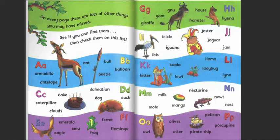C. Cake, caterpillar, clouds. D. Dalmatian, dog, duck. E. Emerald, emu, eagle. F. Ferret, frog, flamingo.